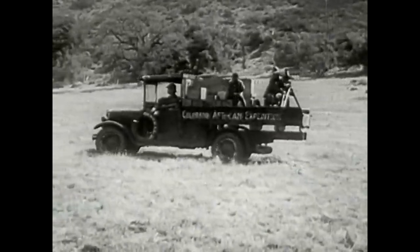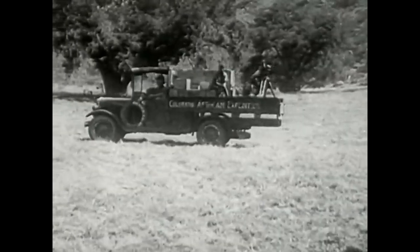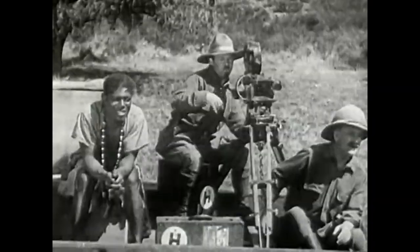I-M-P-A-L-A, Impala, the most graceful of all the antelope family. They always travel in herds of 100 or more through a park-like country.